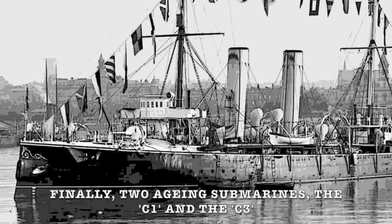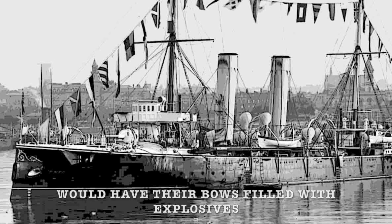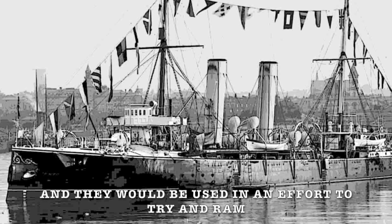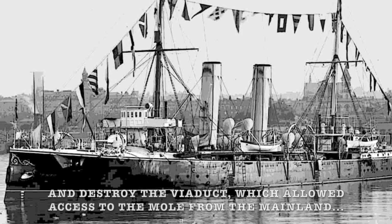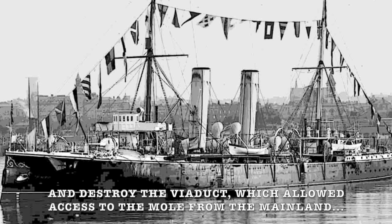Finally, two aging submarines, the C-1 and the C-3, would have their bows filled with explosives, and they would be used in an effort to try and ram and destroy the viaduct which allowed access to the mole from the mainland.